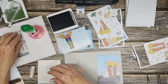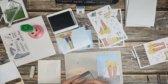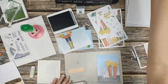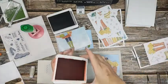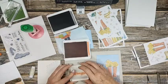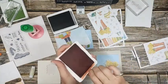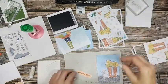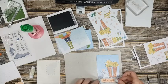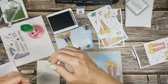All right, so this one says, let love grow. I think I'm going to stamp it in Calypso Coral. What do you think? Is that dark enough? Let's see. We'll find out. Let love grow. That's what it says. Oh, yeah, that's perfect. Okay, so let's see. I think this one has a bow just tied underneath it. So we'll try that.